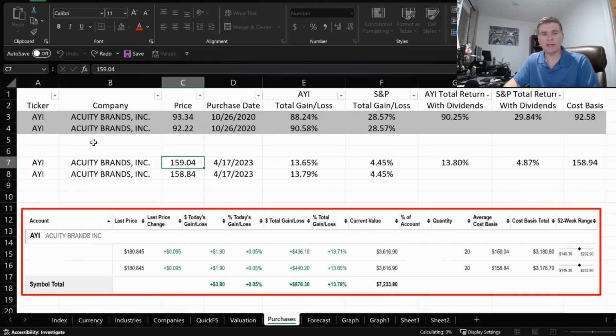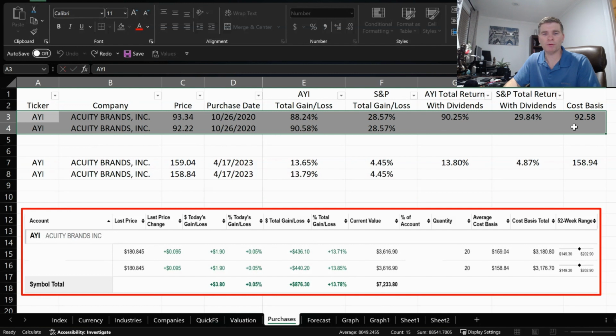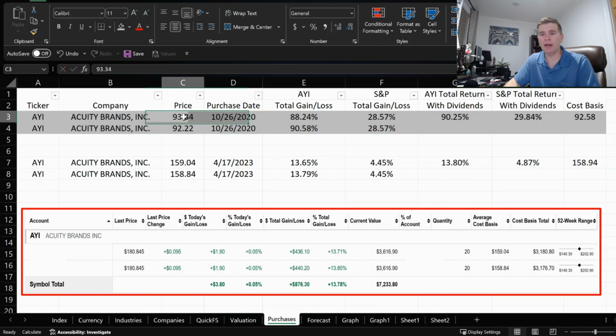Here we are in Excel looking at my purchases of Acuity Brands, and at the top in gray was my previous buy and hold for the stock. So I bought it in October of 2020 at around $93, and I did sell it about a year later, actually in September of 2021. And in that period, it had gone up about 90%, compared to the S&P 500 at the time, which only went up about 29%.